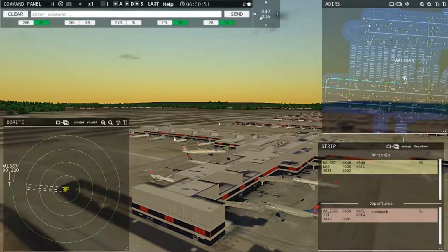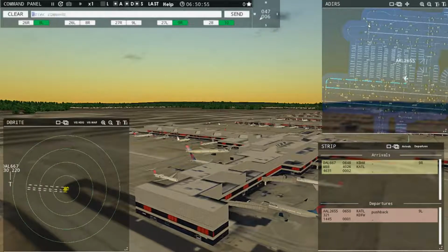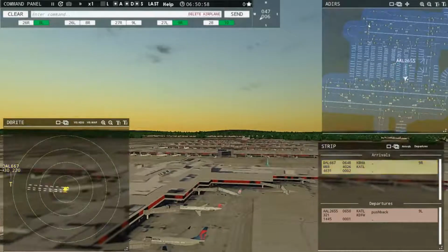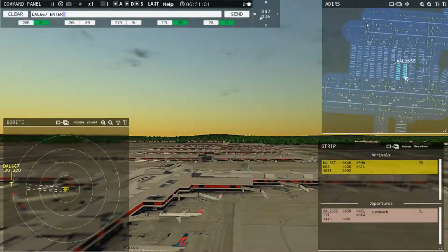Tower, Delta 667 with you, runway 9 right. Delta 667, enter final runway 9 right. Negative. Delta 667. I'm letting go of the button too quick. Delta 667, enter final runway 9 right.